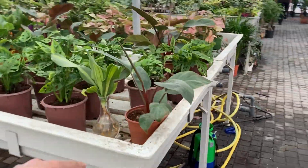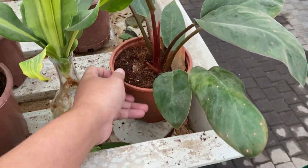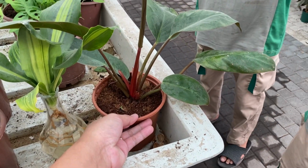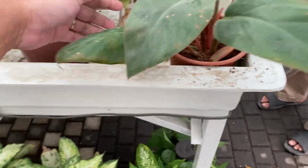I'll take one of this also. What's the name of this? Philodendron also. Yes, this is the red. Yeah, the red. How much is this? This is for you, 30 dirhams. Okay, I'll take one of this.